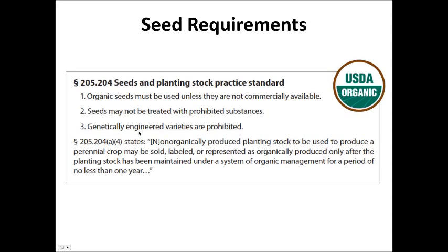For those who are doing transplants and are not producing from seed, the planting stock must be certified, and if it's a perennial crop, it can be sold as organic, but only after the planting stock has been maintained under an organic management system for a period of a year or more.